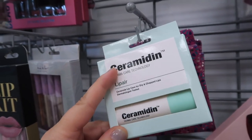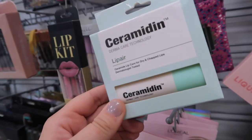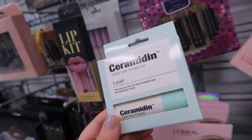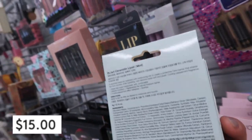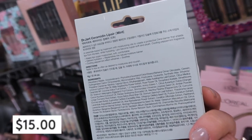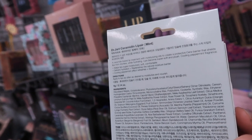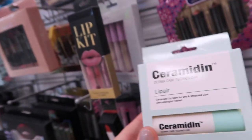Here's a little lip balm from Dr. Jart. This is the Lip Air Ceramide Lip Care for Dry and Chapped Lips. I feel like this would be really good for the lips since it's a skincare brand. This is going for $5.99. It's in the mint scent and it's supposed to have moisturizing oils to create a protective barrier that shields lips from dryness while hydrating. So that sounds amazing.